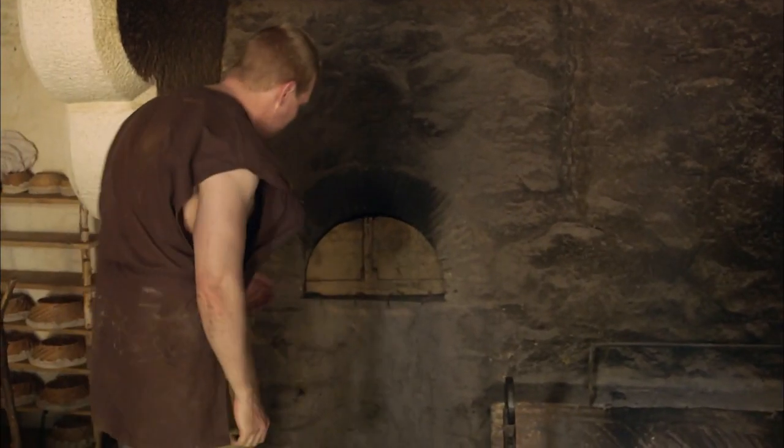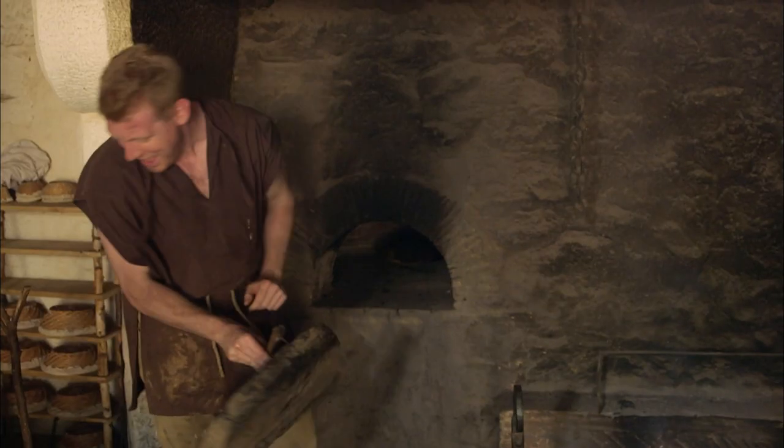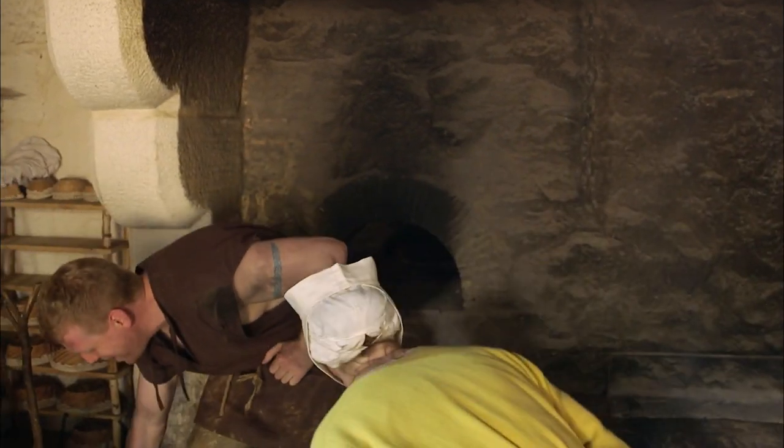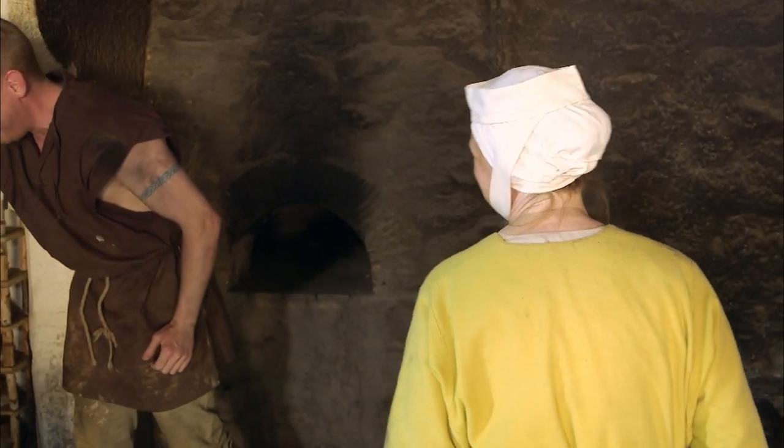Okay, the moment of truth, Ruth. How's your loaf done? It looks quite a dark loaf. Was that the intention? Dark? You mean burnt? I'm not a baker, so I don't want to make that claim.